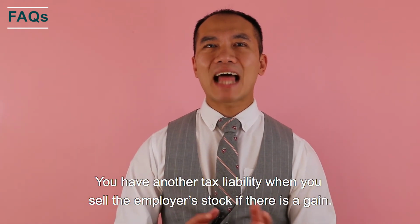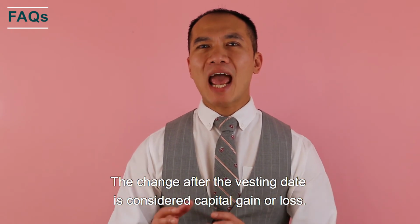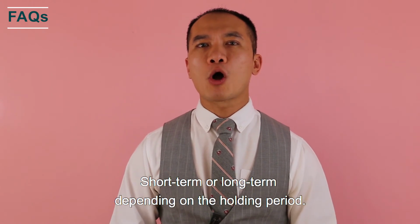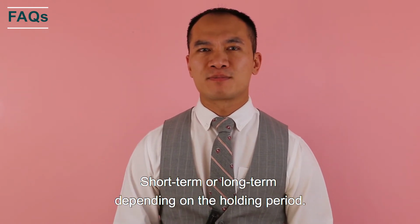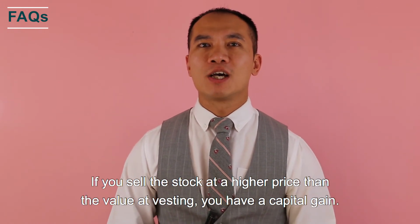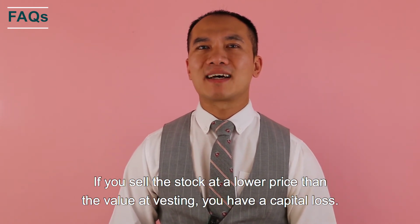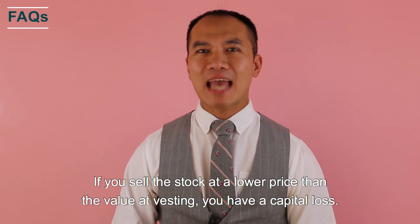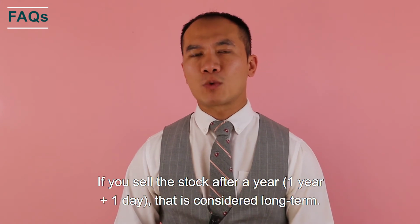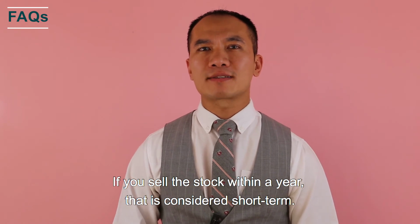You have another tax liability when you sell the employer stock if there is a gain. The change after the vesting date is considered capital gain or loss, short-term or long-term depending on the holding period. If you sell the stock at a higher price than the value at vesting, you have a capital gain. If you sell the stock at a lower price than the value at vesting, you have a capital loss. If you sell the stock after a year, one year plus one day, that is considered long-term. If you sell the stock within a year, that is considered short-term.